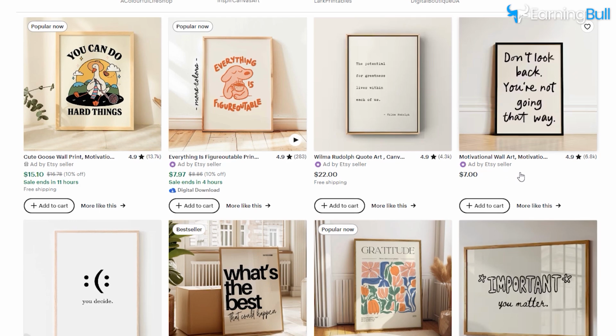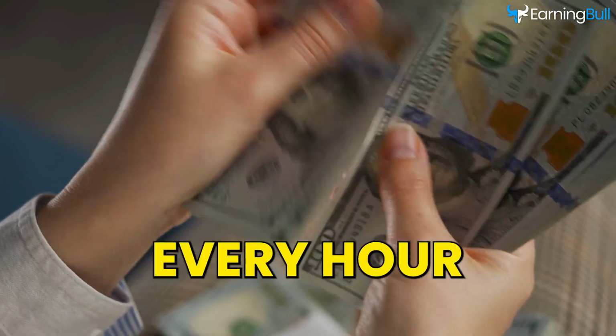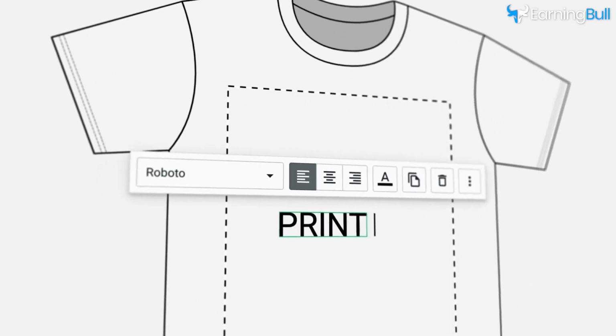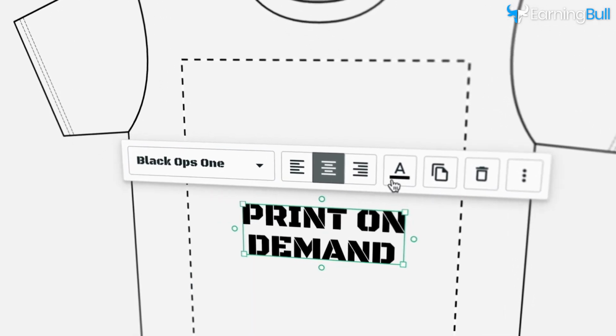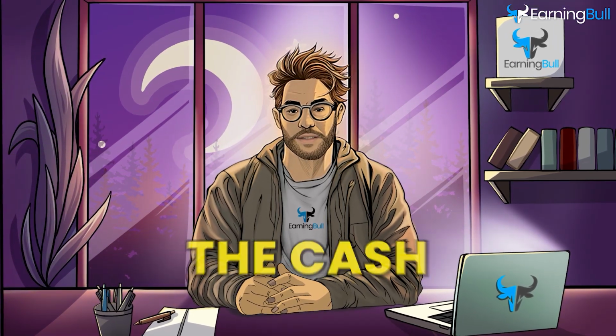And there you have it. With just a few simple steps, you're on your way to earning $7 every hour in passive income. Setting up a print-on-demand business with motivational quotes is an easy, low-cost way to start making money online. Once everything is in place, your products will sell automatically while you sit back and collect the cash.